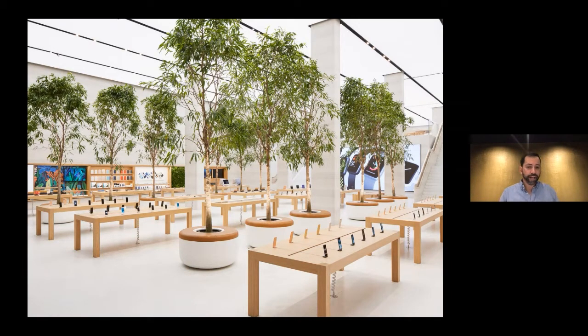So it's actually not that natural. And in some of the later Apple stores, they even have fake gobo projection to make it look like there's sunlight dappling through the trees. So it's all about sort of faking it, but creating that sense of simplicity.